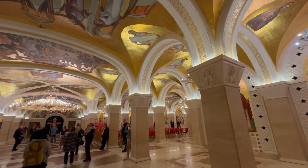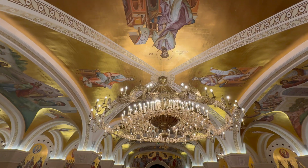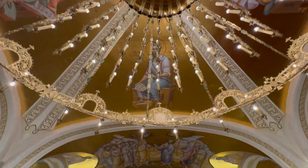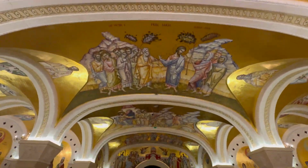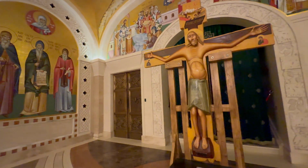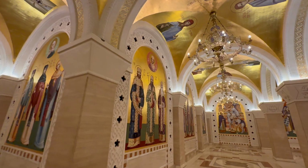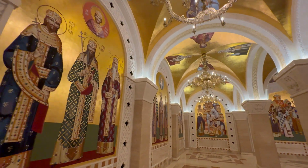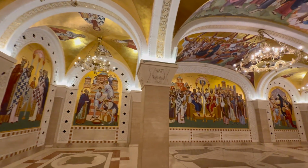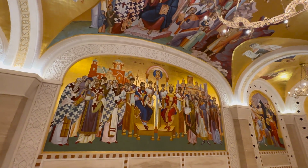Head down to the crypt, you'll just have to walk down those little staircases, and you'll be able to see the area used to bury Serbian Orthodox patriarchs. There's a chandelier, just outrageously glittering gold, really beautiful scenes from the Bible. You'll also get a chance to see some traditional Serbian woodwork and really compare the art that you've seen in other parts of Europe with how Serbian artists depict their icons, including Mary, Joseph, Jesus, and parables throughout the Bible stories.